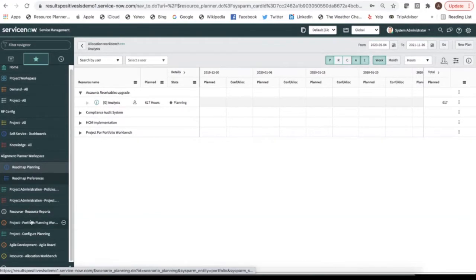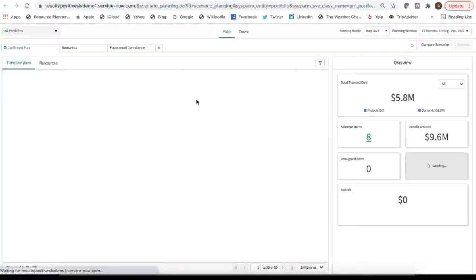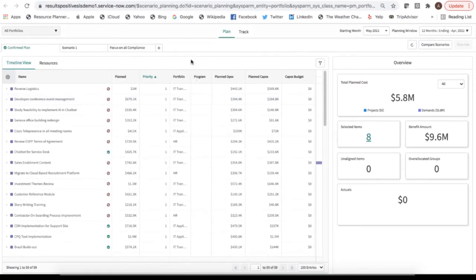The next thing I wanted to show was the scenario planning, which is the portfolio planning workbench. So I wanted to show you those capabilities here as well. And as I mentioned, there are 3 or 4 main changes here. The first one, and you can set this up as part of the preparation for putting together your scenarios, is that you can identify whether you want it to be by portfolio as it was in the past, or in this case, we're disregarding that and all demands and all projects are coming in across all portfolios. And so you can use other filter criteria to determine what's going to be included in your overall scenario planning.